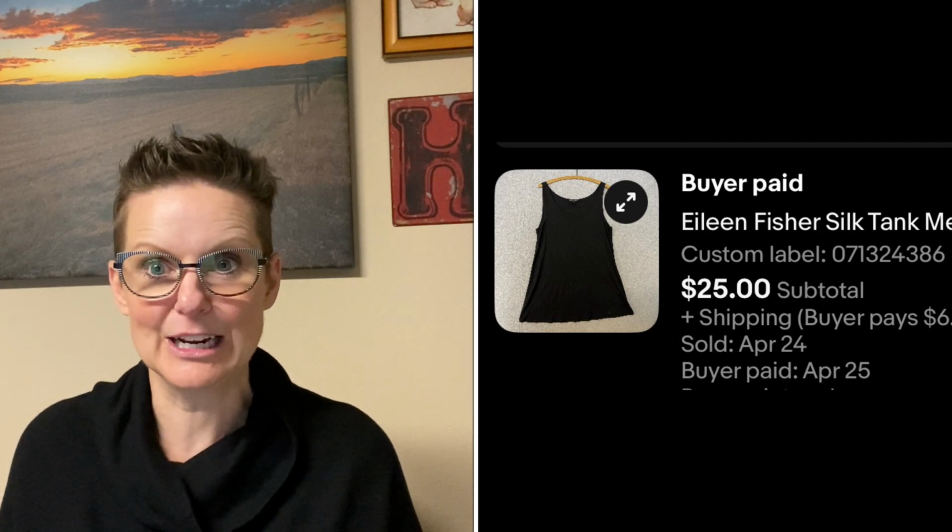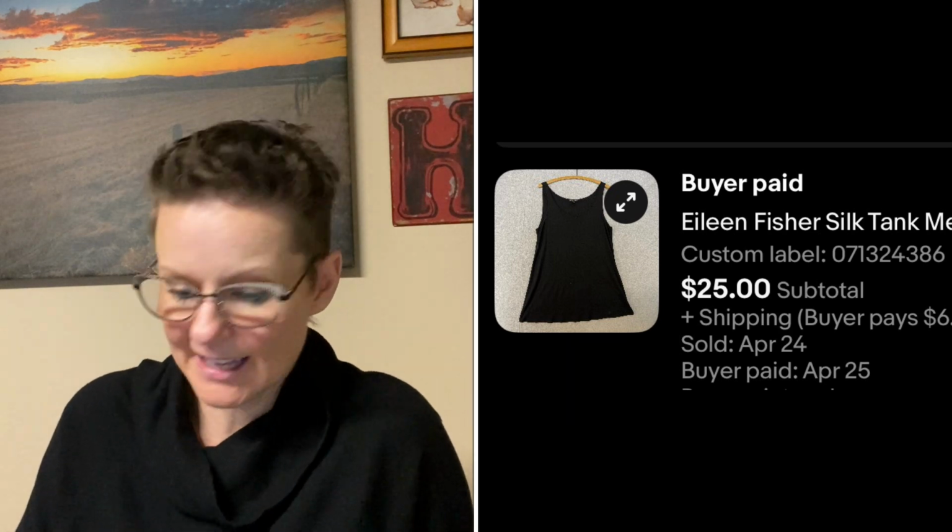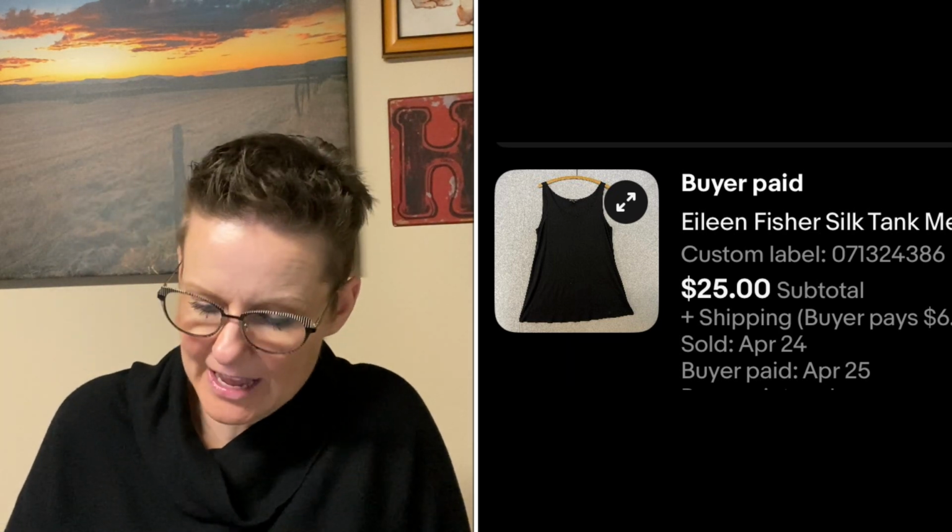Okay, and the last item we're going to talk about today is an Eileen Fisher silk tank. I know I've mentioned it before. I'll probably always pick these up if I can get them for $5 or less. This one I paid $3.86 for. Sold for $25, and that gave me $16.99, and that one took 8 months to sell. These they just sell. They're really well made. It's nice silk, and people wear them layering for office and things like that. So those are usually pretty good for me.